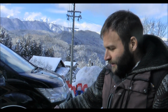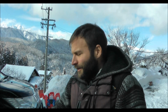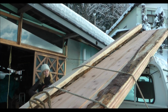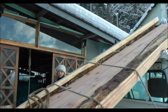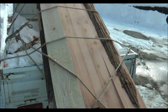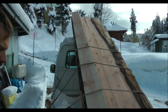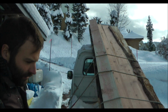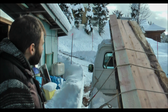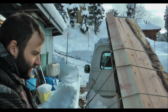That's from the Shinin Kumiai, the company I work for, and the board is between 800 and 900 yen, and they also give me the leftover. So 18 centimeters wide, thickness 1.5, and the length is 4 meters. That would be a nice chimney. I think it will be impressive.